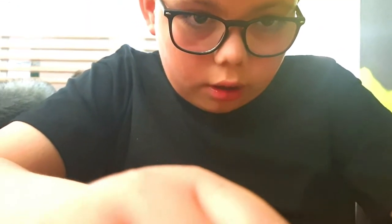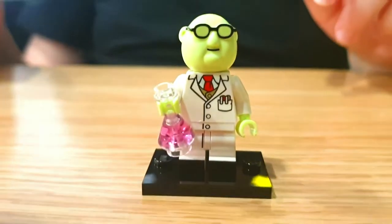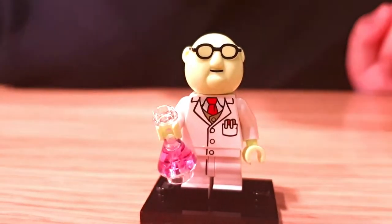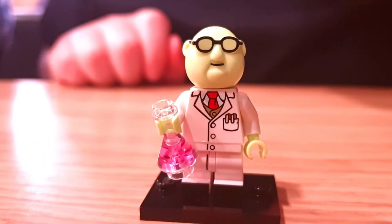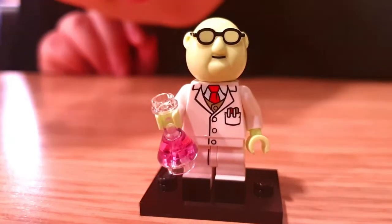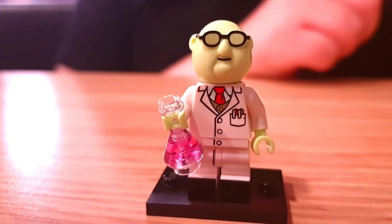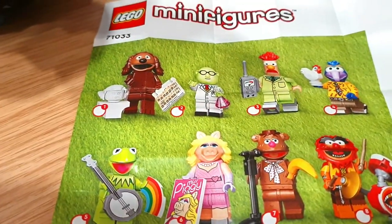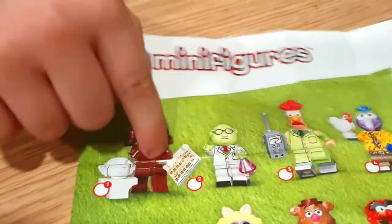How do I actually put them on this board? There we go. A professor's coat with glasses and he's holding a test tube. His head looks like a giant kiwi. Which one do you want? I want to have this one. Oh, you want Rowlf? And this one.